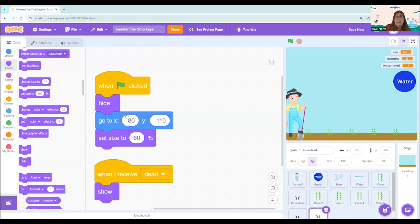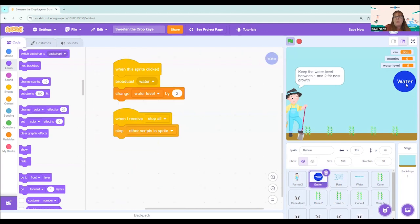Duplicate another one, and the x-axis is 0. Duplicate another, and the x-axis is 80. And duplicate one more time, and the x-axis is 160. If you are to test your code now, we can force the cane to die by changing the level to far too much. Once our farmer stops speaking, I can see that my cane has died, so my code has worked.